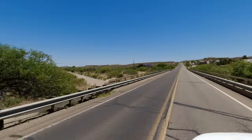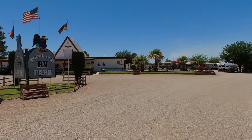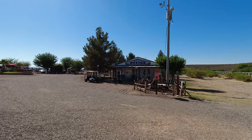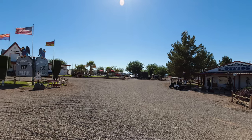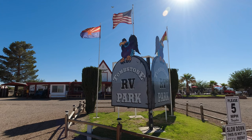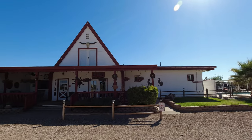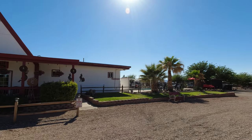Well, we are just arriving here at Tombstone RV Park. This is Tombstone RV Park, 1.5 miles from Tombstone. At the recreational hall, they serve coffee in the morning. And right next to it is the heated swimming pool.